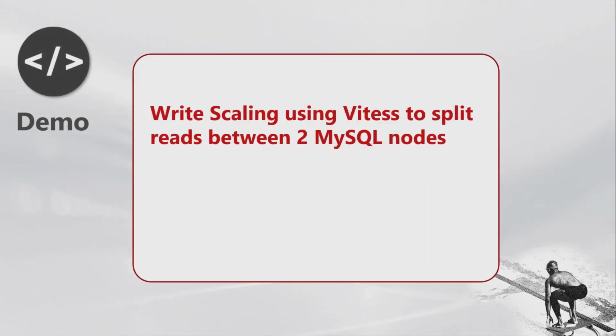Let us go ahead and spend a few minutes looking at the Vitess implementation amongst a couple of Azure Database for MySQL flexible server nodes, and how that makes things a lot easier, and how VTGate can actually send the data to the appropriate node for a write command. We'll see how the data is going to progress in the next couple of minutes.